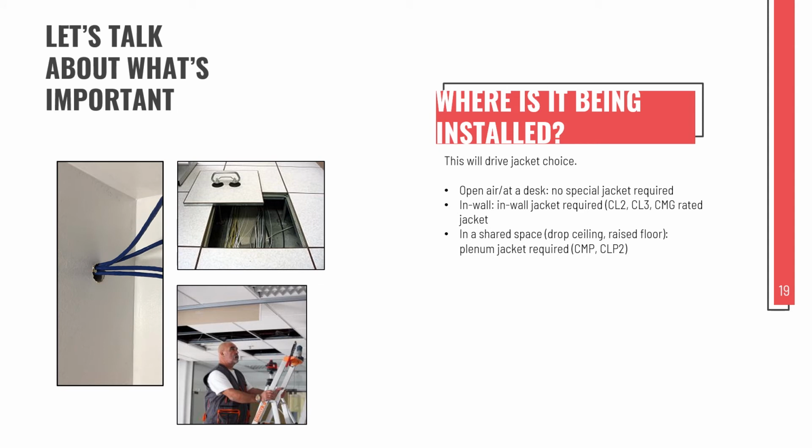The jacket rating thing. I won't bore you with a bunch of details here, but you can look like an expert by asking if any of your customer's solution is being installed in plenum airspace or in wall. Let them know that fire codes require certain jacket ratings, and you want to ensure their compliance. You can lean on us for the rest.